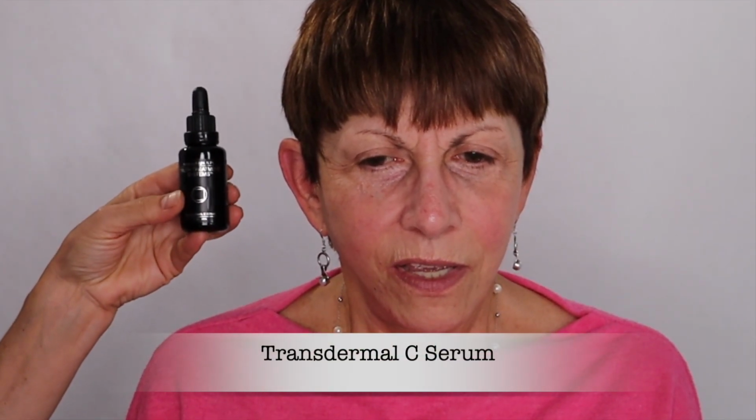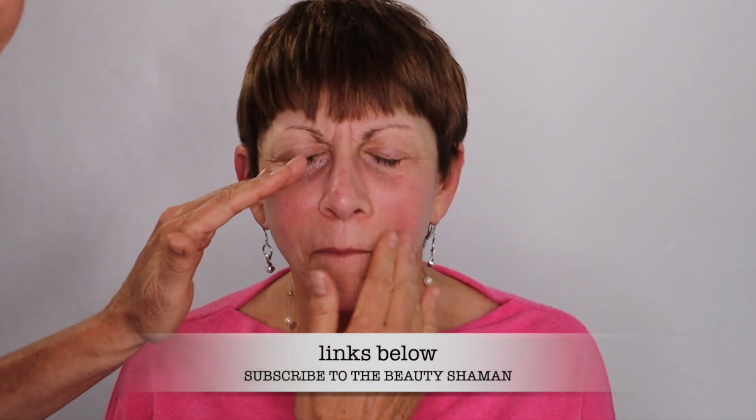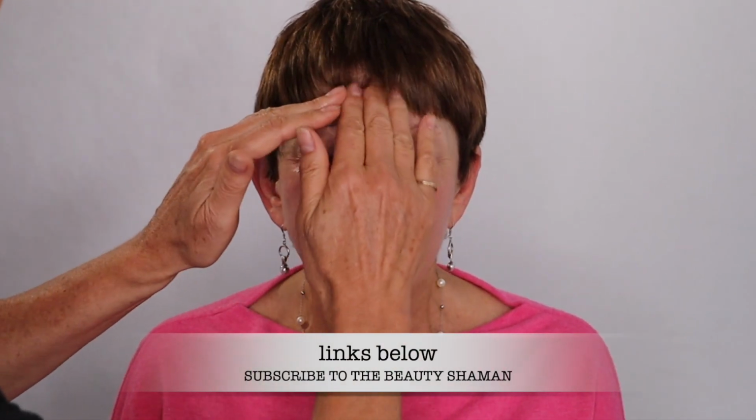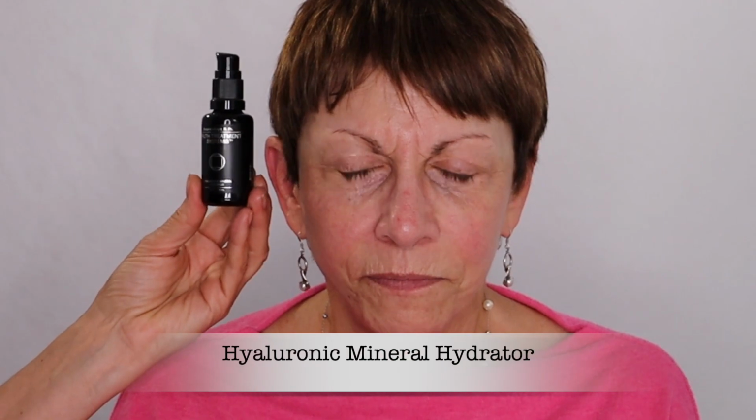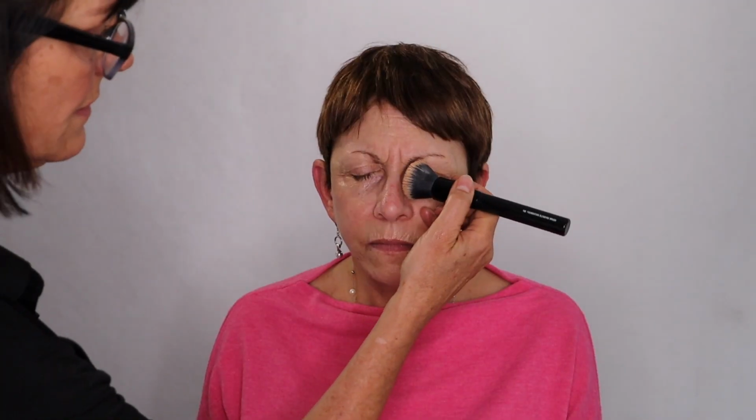I start with some vitamin C serum. This is 80% vitamin C. Lipofolic, oil-soluble vitamin C. It's my very favorite vitamin C. It has a huge impact on the skin. I apply some hyaluronic hydrator. Hyaluronic acid is plumping, has a big impact immediately on the skin.